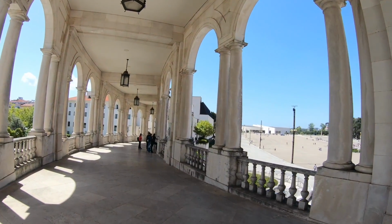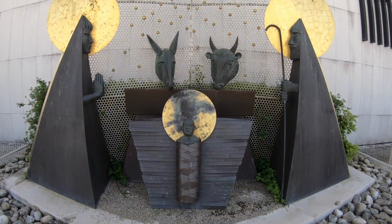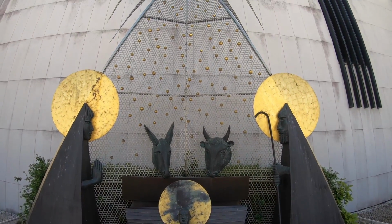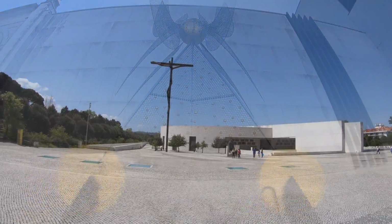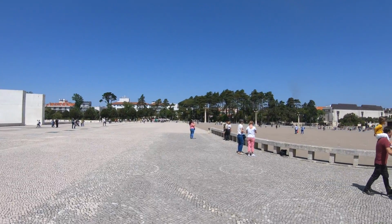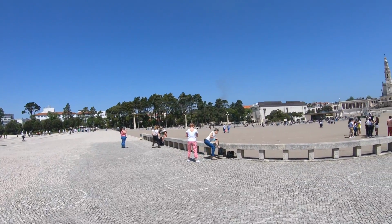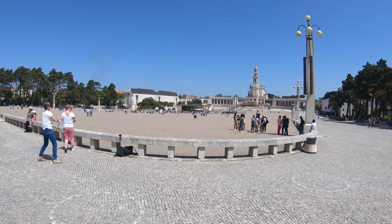There is a pilgrimage walk that people do to the sanctuary of Our Lady of Fatima. It is 111 kilometers long. It is divided into 6 stages. Its inspiration is drawn from the life and work of Sister Lucia, who lived in the Carmelo de Santa Teresa convent, the starting point of the journey.